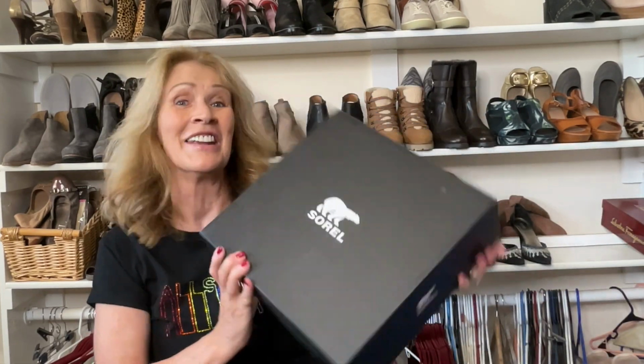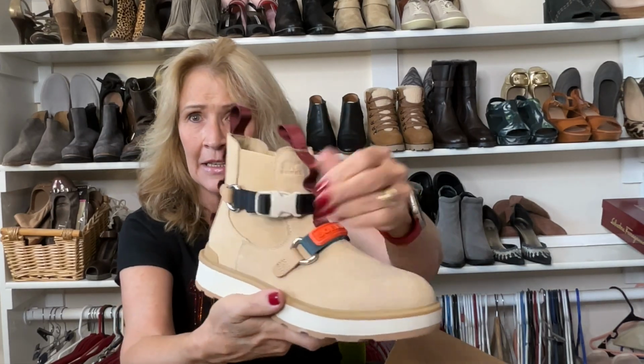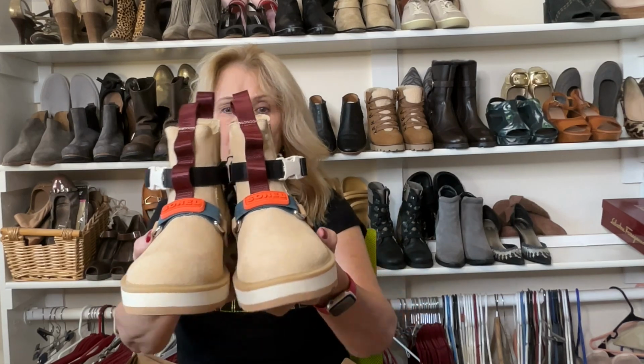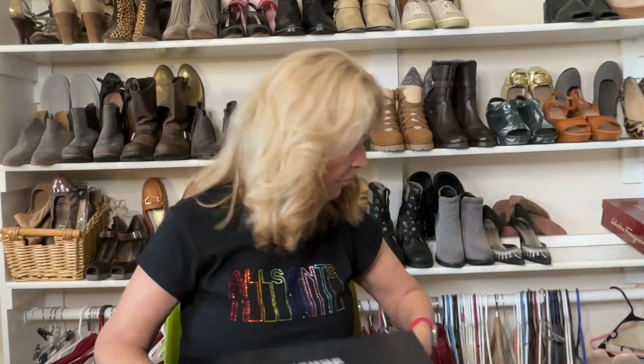Again, another pair of Sorels, but these still have the tag on them. These are in excellent condition. They look like a hiking boot to me, but they are a Chelsea boot, and they have the Nordstrom price tag in here, and they were $109 originally. Yeah, there's the price tag that says $109 on it. These are called the Highline EQ Chelsea boot in a size 8.5. So thrilled to have those.